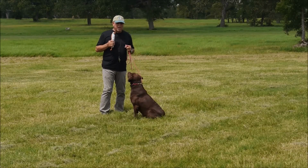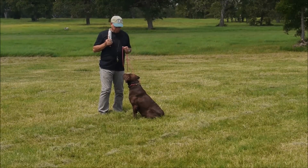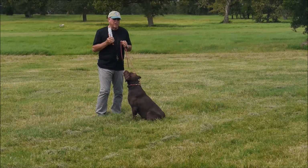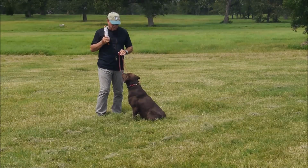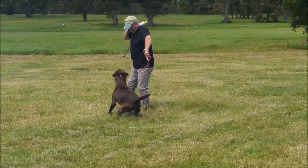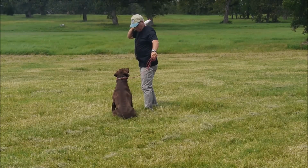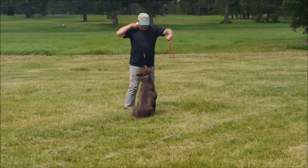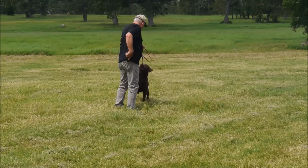So step one is always play the game. Get the dog totally excited and in a position where you can use the on-off switch. Ready, fetch, fetch, sit. Good, good, good. Ready, fetch. Sit. Good.